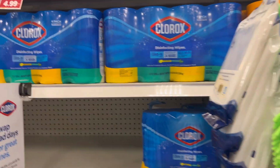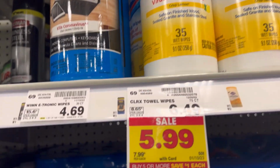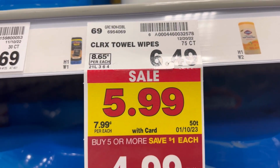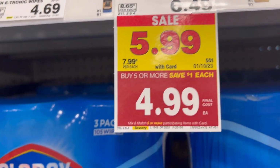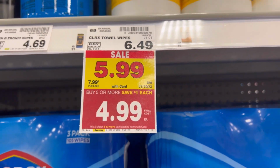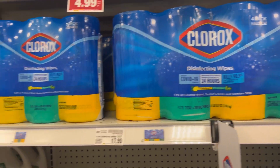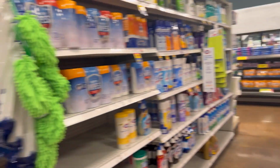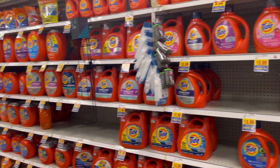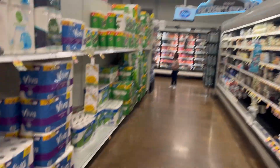Y'all see how this shit is crazy? This is one single Clorox. It's $6.49. It's on sale for $5.99 if you have a Kroger card. And then if you buy five or more, you save a dollar. Oh, y'all, this inflation shit is crazy. It's like nobody uses Tide. All right, y'all, this is what I came for.